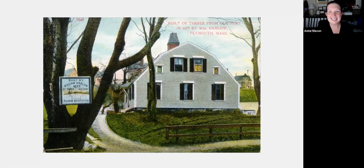And even though in the 1890s the Harlow House was a private residence, you still have this sign outside that identifies it as being built by William Harlow in 1677 of timber from the old fort. And it says that there are guides available in the Pilgrim bookstore. So even though it was not yet a museum, the house was definitely a destination for visitors. And I think one of the reasons for that was because it had a very quaint, rustic appearance, in an area that was newer, mostly commercial structures right there in that part of Sandwich Street.